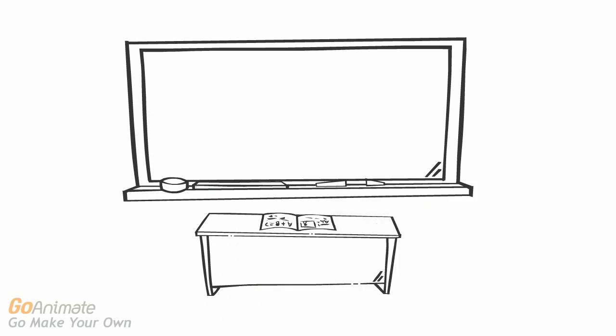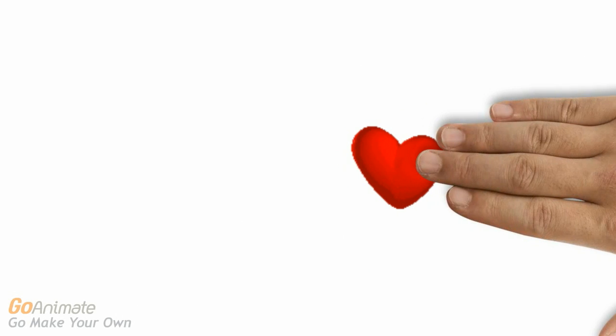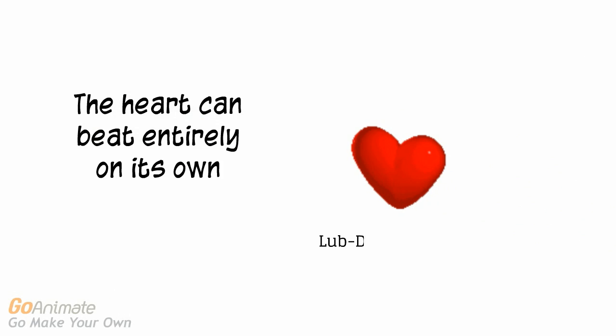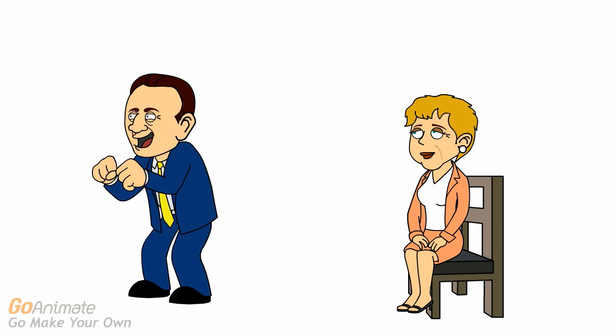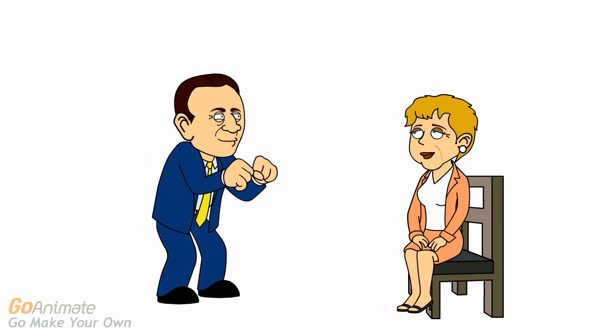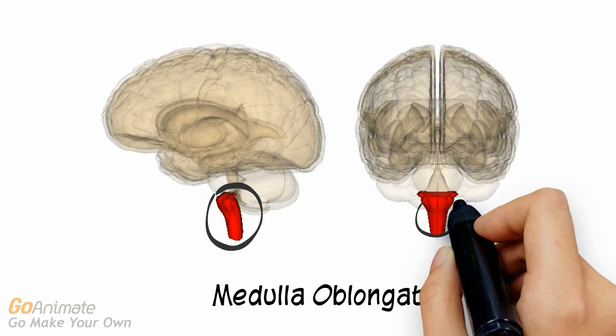Let's learn about the Cardiac Control Center. The heart is capable of beating entirely on its own. However, there are times when the heart needs to speed up or slow down. This is where the nervous system comes in.